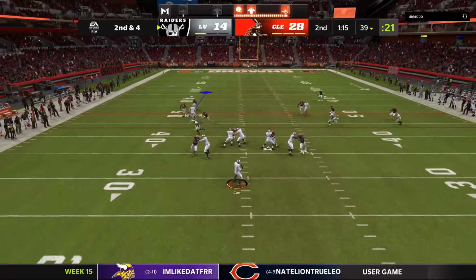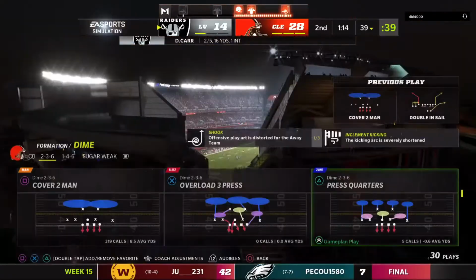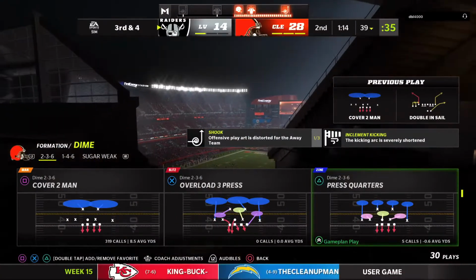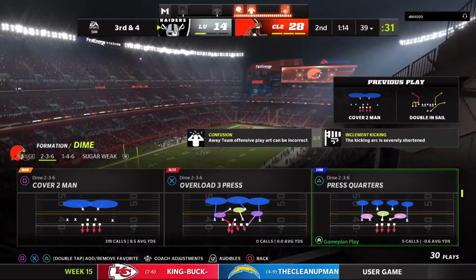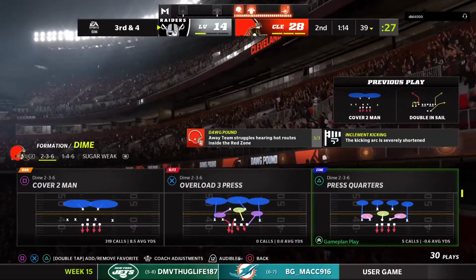To throw again on second down. Carr. And a dangerous throw there as that's knocked down and incomplete. Receiver coaches preach to their guys all the time. Separation, that's what's going to make the play successful. That time there was very little, and I think they were actually fortunate that it was only knocked away and not intercepted.